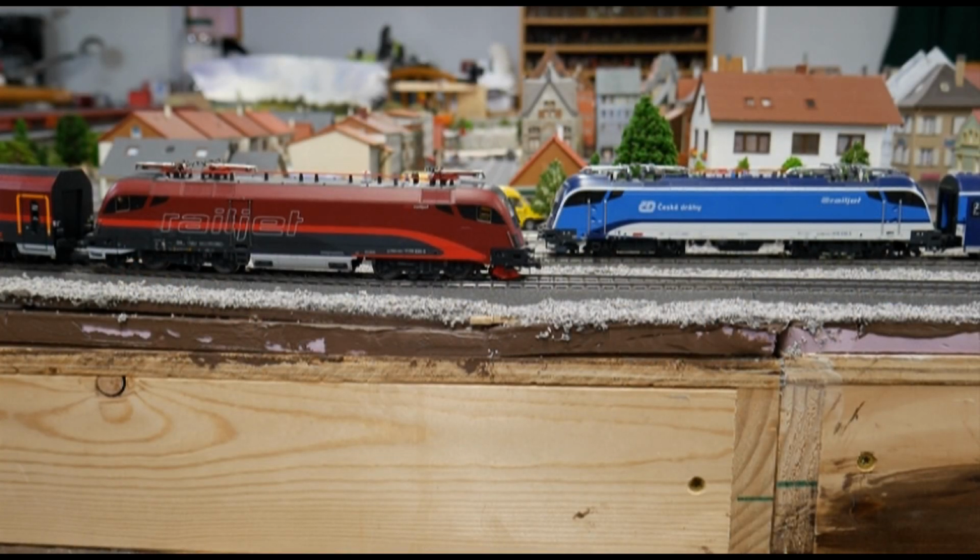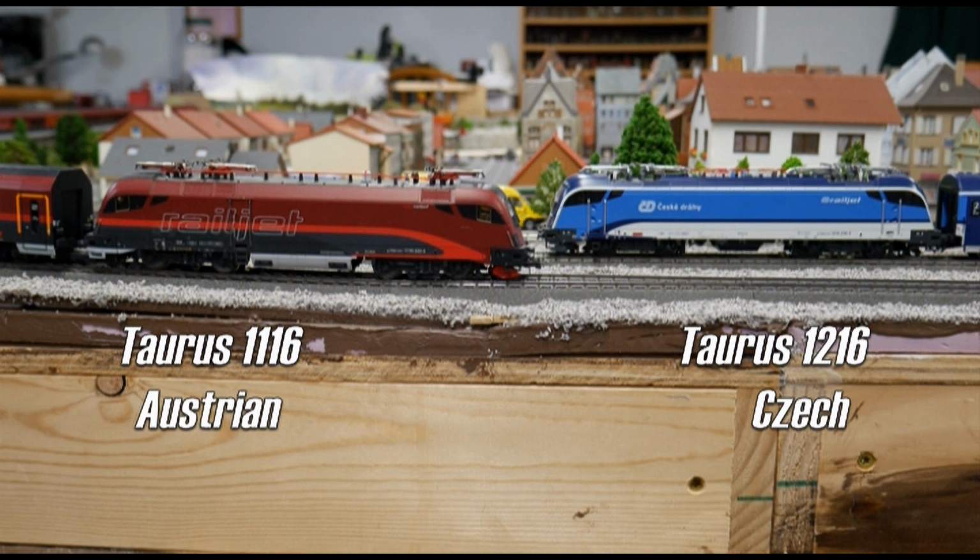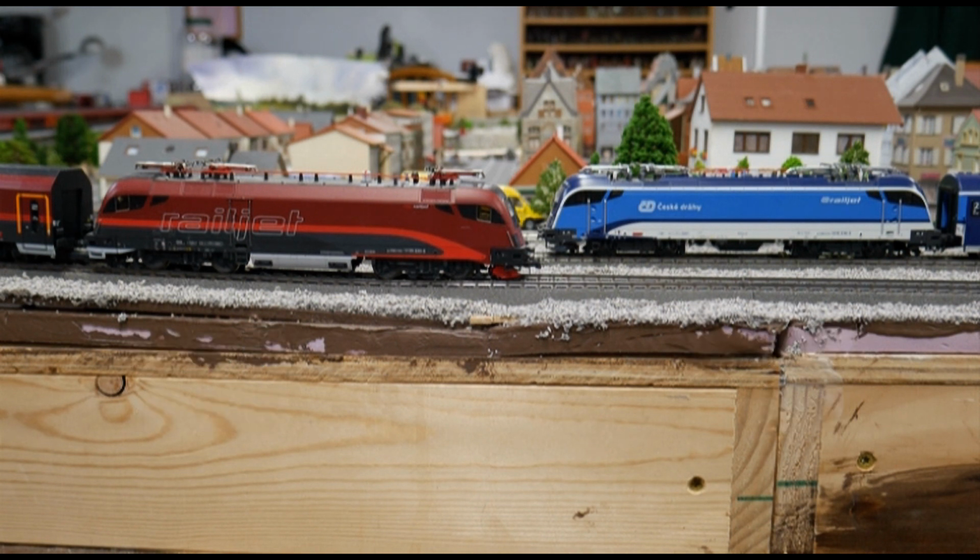So let's look at my Railjets. Here they are, the locomotives, which are Taurus class 1116 and 1216. The Austrian Railjet is on the left in its very dark brick red and charcoal gray livery, and on the right is the dark blue, light blue, and white livery of the Czech National Railways. The Railjets are high-speed trains, very luxurious on the inside. They're priced the same as any high-speed train in Central Europe, which means first class can be a little pricey, but they're definitely worth the tickets. What drew me to them was their liveries.